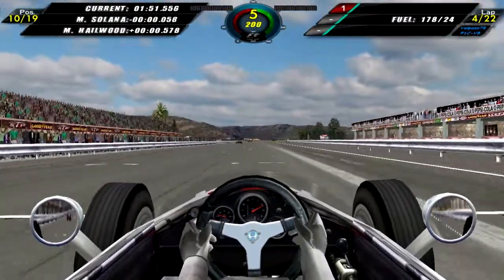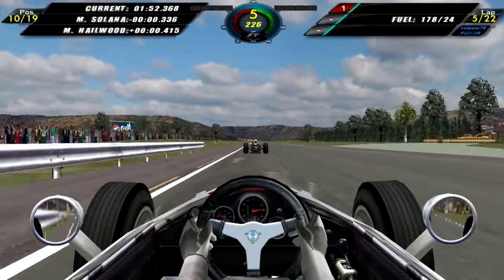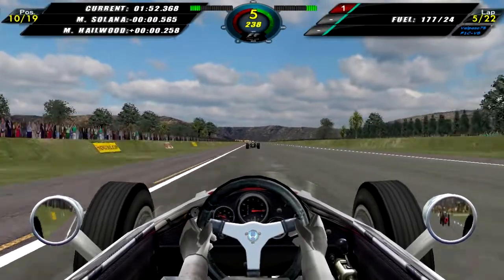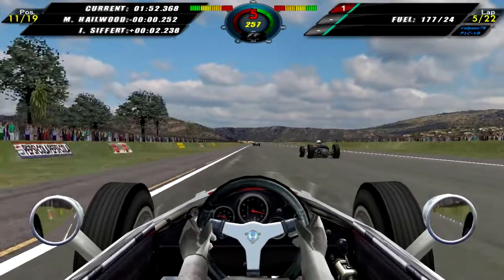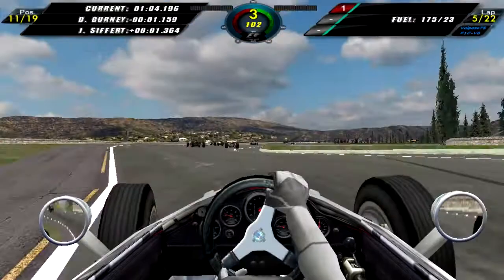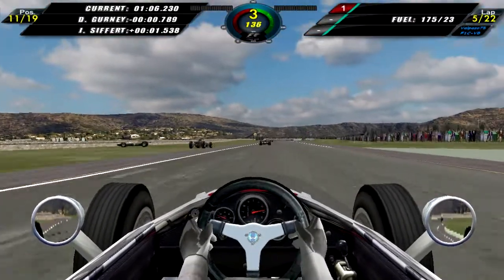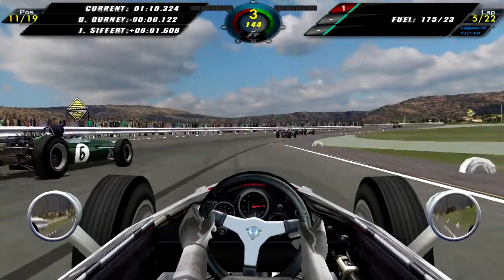Now taking a look at Moises Solana, hopefully we can overtake him as well, but not quite. His car is much faster apparently on the straight, so we cannot quite get around him. As Mike Hillwood passes us as well, we drop down in 11th. That's not very good, as we now come around on lap 5, trying to make up more positions.